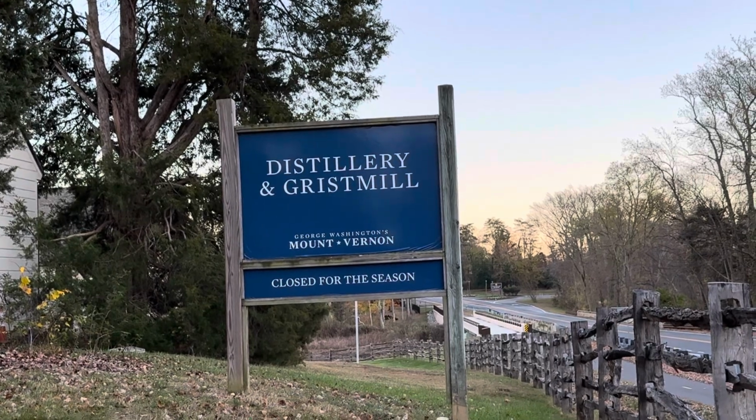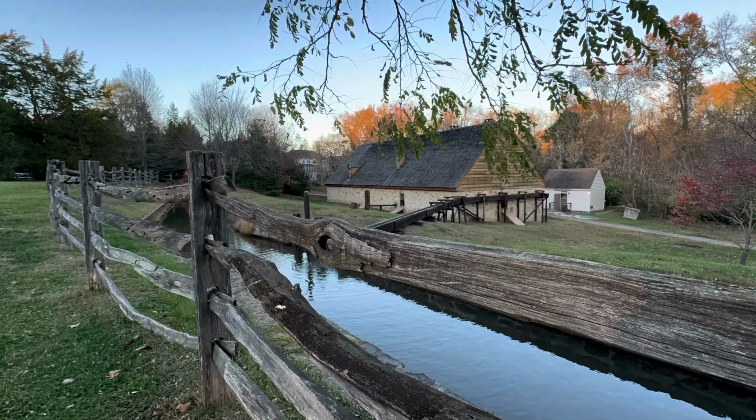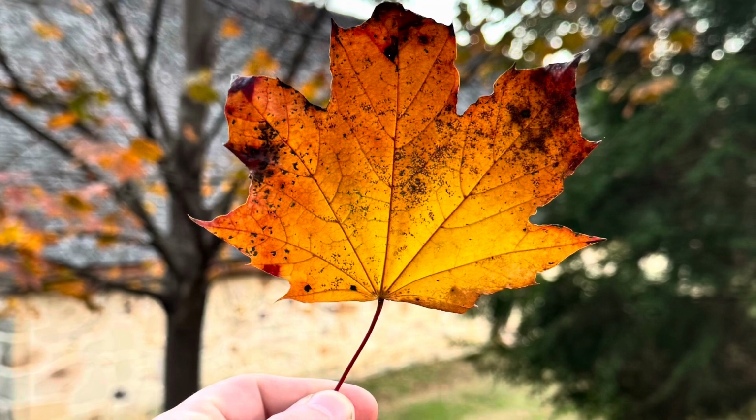Much was sold, providing Washington with a steady income. The distillery and gristmill are an important part of George Washington's legacy as a forward-thinking farmer and an entrepreneur.